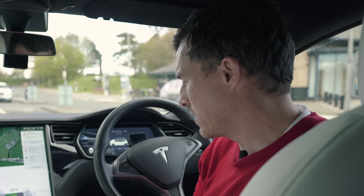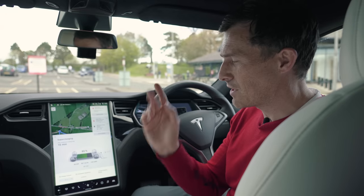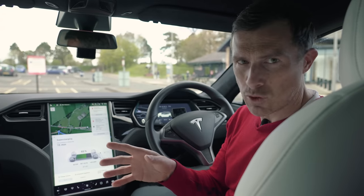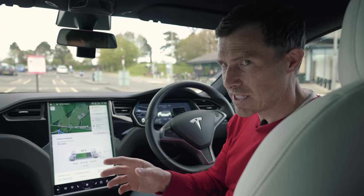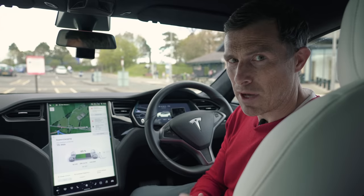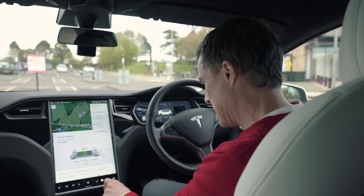It's progressing nicely though. Charging at a 150 kilowatt charger, this car will go from 10% full to 80% full in 40 minutes. And if you do it at a 75 kilowatt charger, it will take 68 minutes to charge that same amount.